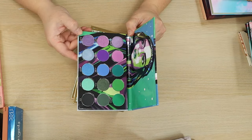I love this packaging. This is so stunning. This is the Futurism one, Sci-Fi Green. I love greens, and these shades are so stunning. So this is staying.